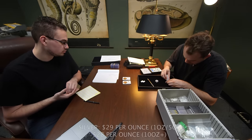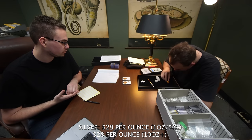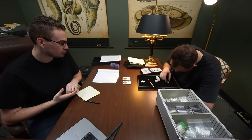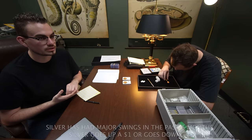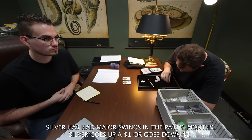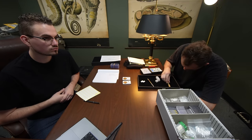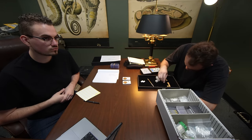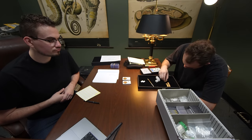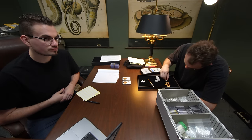Mm-hmm. I can't really give you much more on those, because it feels like every time we buy silver, it goes down $2, and then I'm selling it for what I got. It's been going back and forth. Yeah. Being honest with you, some of this stuff I got at sale price, probably 25, 26. Some of the other stuff I paid 31, 32. So I'm kind of in the middle. Trying to get your money back out. 28's kind of in the middle.